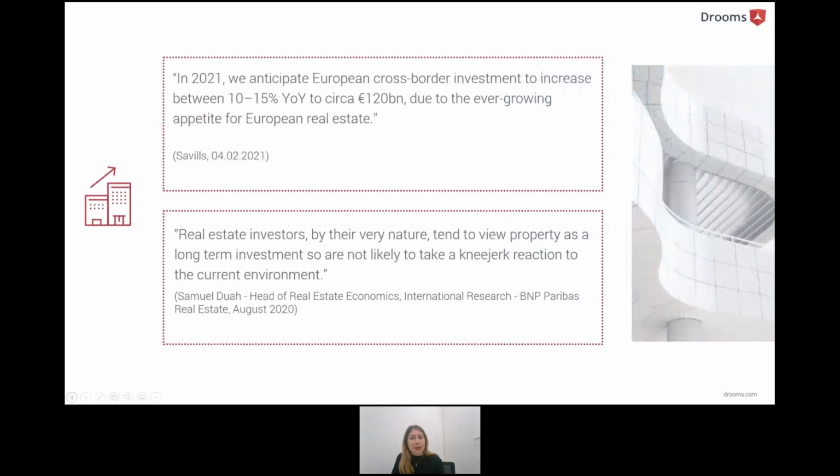So let us start with a few market insights, also to understand why today's topic is actually relevant. Several said in 2021, European cross-border investments are anticipated to increase between 10 to 15% year-on-year to circa 120 billion euros due to the ever-growing appetite for European real estate. BNP Paribas Real Estate published the following in August 2020: Real estate investors, by their very nature, tend to view property as a long-term investment, so are not likely to take a knee-jerk reaction to the current environment. Great news, you are the experts, and I believe you can hopefully confirm that from your own activities. We can see a strong market and a stable, even growing cross-border investments.